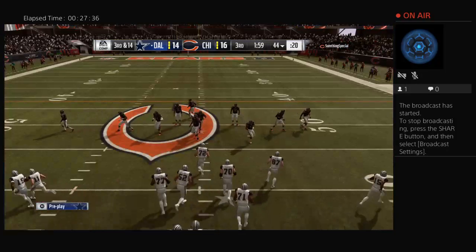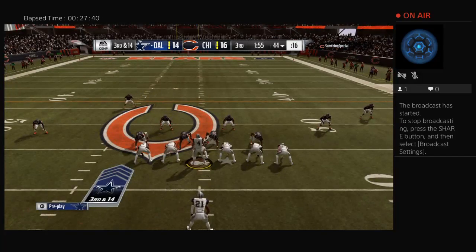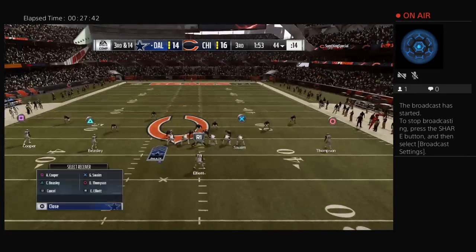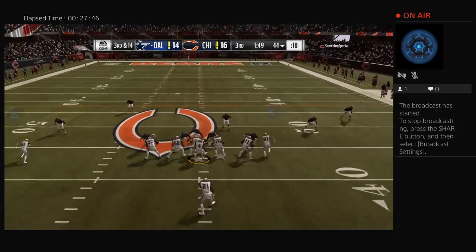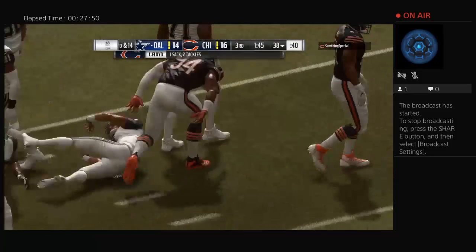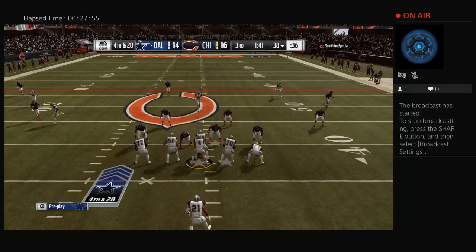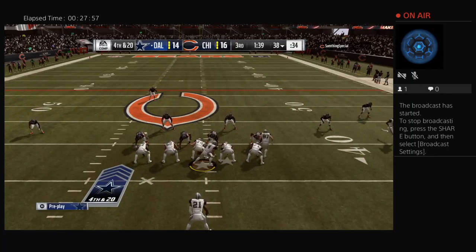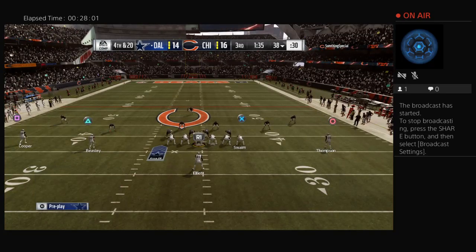Well, that last completion certainly not what they were hoping for, as now they'll try to convert on 3rd. Throwing, Prescott, pressure, and he's taken down. A Bear sack. Leonard Floyd in there to drop him for a 6-yard loss, and that'll lead to a 4th down.